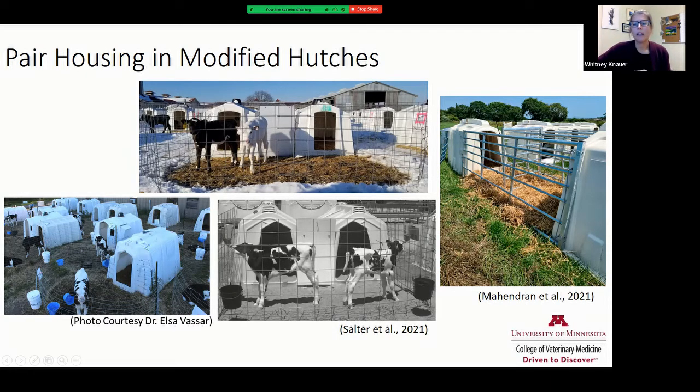And then this is another option, not my favorite, that producers could use to pair their calves. Here we have front-facing hutches, and we just put a fence between the two. I don't like this for a couple of reasons. One is that it creates labor inefficiencies because you can't do drive-by feeding or walk-by feeding. So that's a challenge. Another thing is it's not as easy to observe the calves.